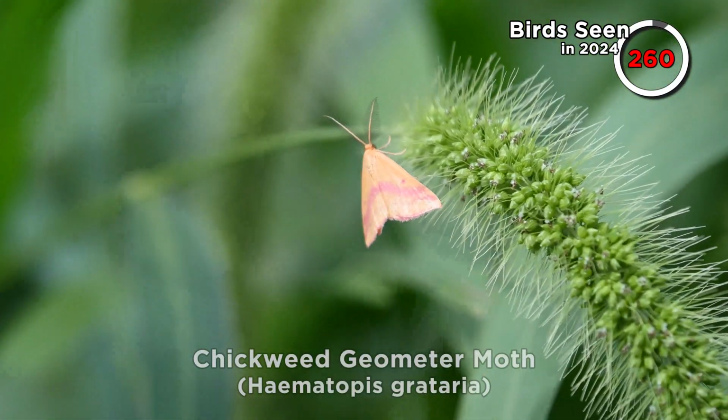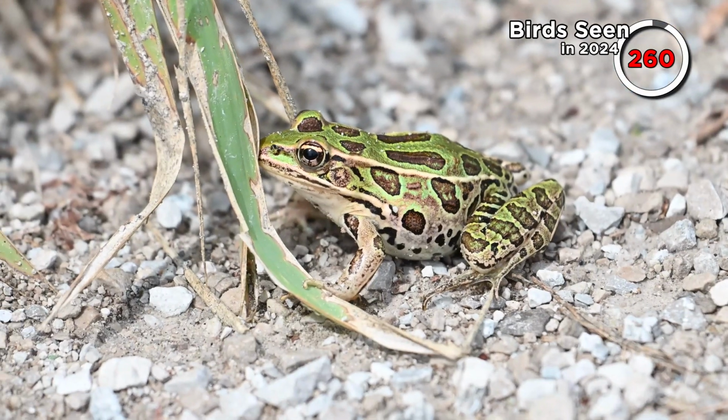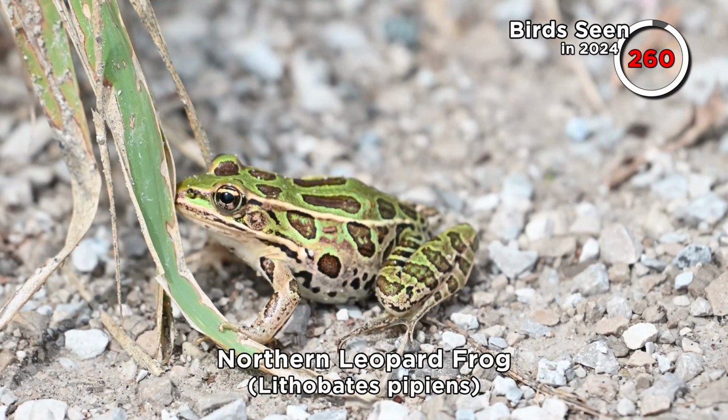This is a chickweed geometer moth, and the feathered antennae make it a male. If you're close to marsh or ponds or other frog-friendly bodies of water in August, that's when northern leopard frogs are most active.